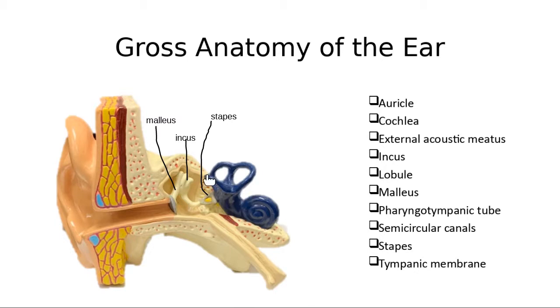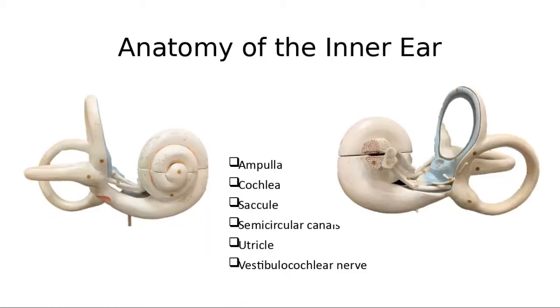We have a model that shows this internal ear part up close and personal. That's what you're looking at right here. So when we look at the inner ear or the internal ear more specifically, now we can see a few extra structures that we couldn't see before. We'll start with the ones that we have seen. The first one that we have seen is our little snail shell part right here. Here's the cochlea that I see here. Next to the cochlea, another structure that we have seen are these semicircular canals, these loops.